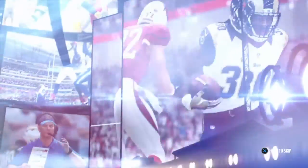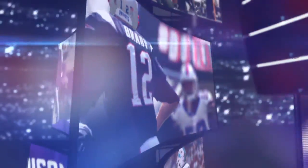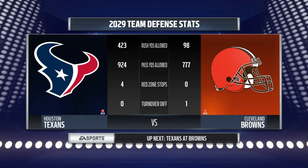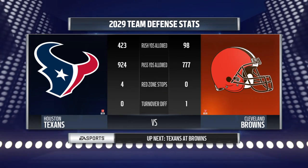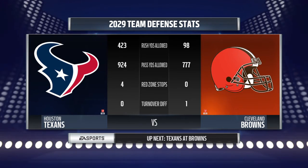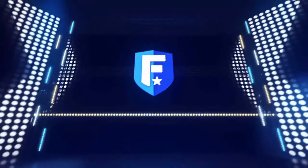Everybody, I'm Larry Ridley, and this is Madden 17 on EA Sports. It's hard to imagine this not being a fun game to watch. It's the Texans going up against the Browns. So with that, let's get right out to the stadium. Brandon Gaudin and Charles Davis have the call on this Week 4 matchup.